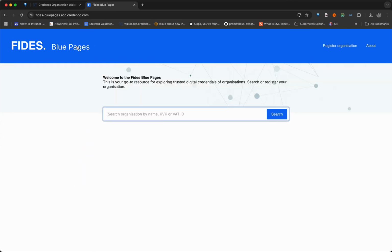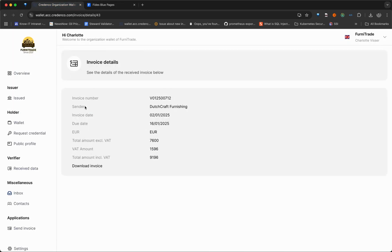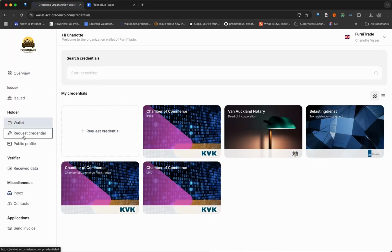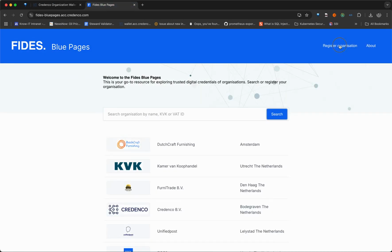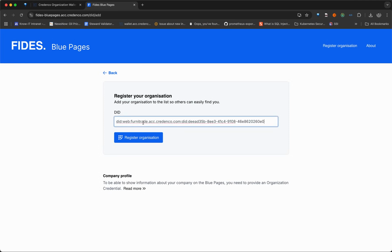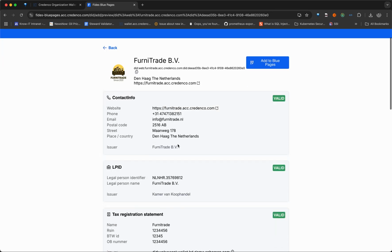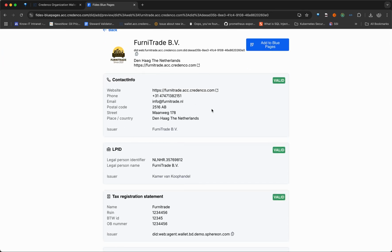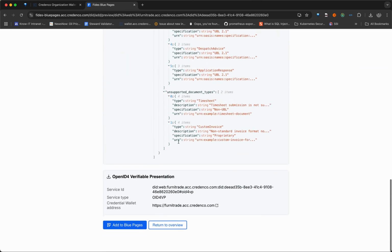So if you are a new company and you're not listed in the Blue Pages yet, what you would do is go to your organizational wallet and look for your DIT ID. In this case, it's a DIT web, and you can register here. If you register, it will first resolve the DIT document. It will show all the information, and if it's correct, you can add it to the Blue Pages. This is the same DIT document that's already been added, so I won't add it again.